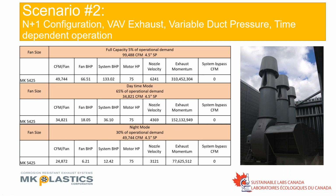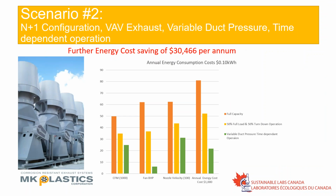Okay. Once again, you'll see that my system bypass is 0, so I'm not putting any bypass air in here at all, but I have reduced my fan brake horsepower, the energy consumption, quite considerably. So you can see here that I've saved by variable duct pressure, by putting my transducer at the 1/3, 2/3 position, and by putting in the time differential, I am able to now reduce my total consumption of energy by a further $30,000 or $31,000 per annum. This is quite a substantial saving.